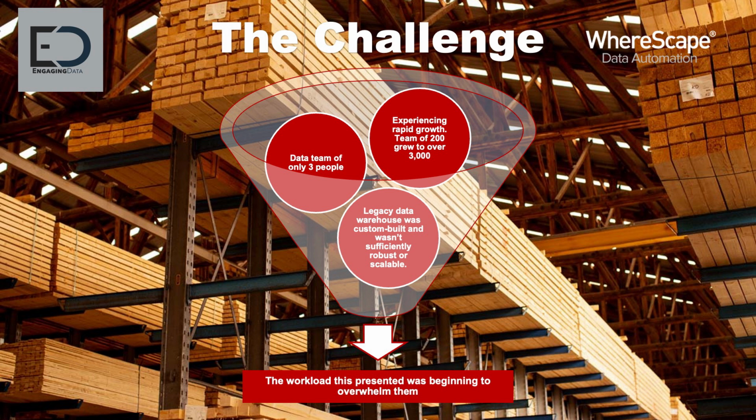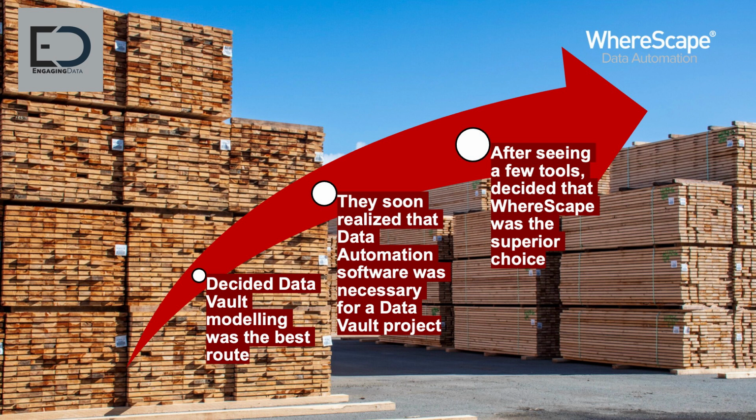It reached a point in which they required a new data warehouse with a new modeling style as well. After much thought, they decided that data vault modeling was the route for them. Its agility stood out in particular, considering the number of disparate data sources his team must assimilate to do its job effectively. However, the complexity of data meant that they very quickly realized that data automation was necessary for their project to be successful. They soon found WhereScape online just from searching, along with another couple of tools, but they decided WhereScape was the superior choice after watching just a short online video as well.